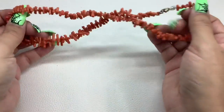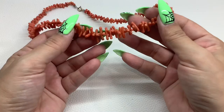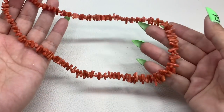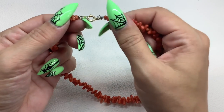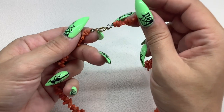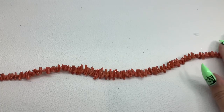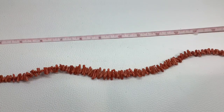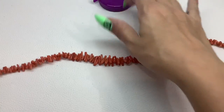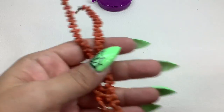Ooh, I think this is coral. I think it is. So cool. I think that's just a regular clasp, but not sterling. Somebody may have handmade this. It is very pretty. It is 18 inches. I will do $15.